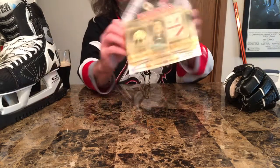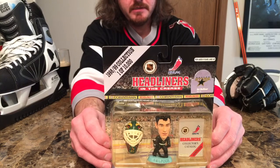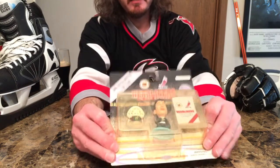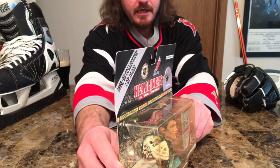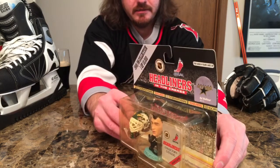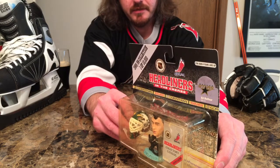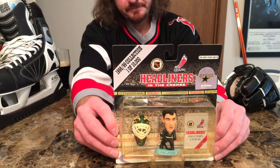Now we're getting into something a little bit different. This is called the Headliners. These are more so like, well, they're not bobbleheads, but they kind of have the shape and style of a bobblehead. But you can kind of see a little bit better that goalie helmet, like I said. And Ed Belfour, he had the Screaming Eagles on his. I mean, all the way from the Blackhawks to the Dallas Stars, he had the Eagles on there. Just a signature helmet. That was one of the cool things about the goalies, is that you knew who they were as soon as they had their helmet on.